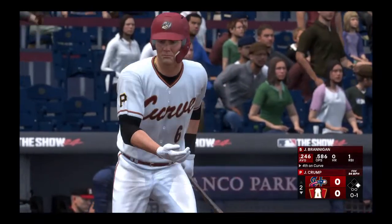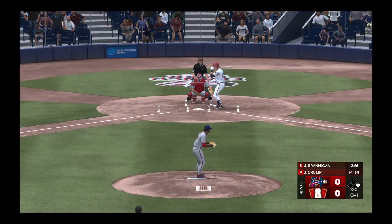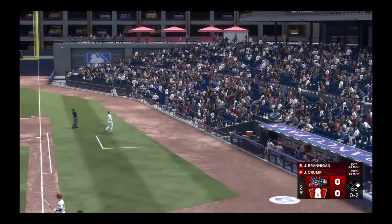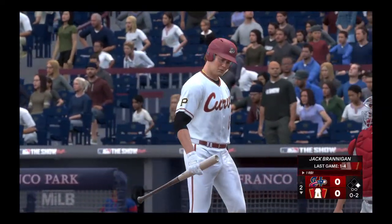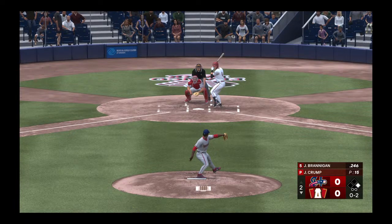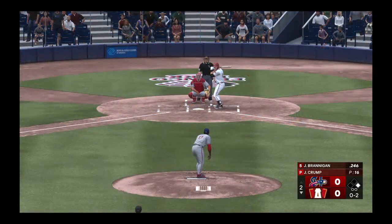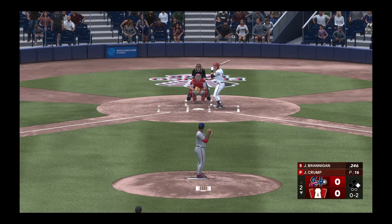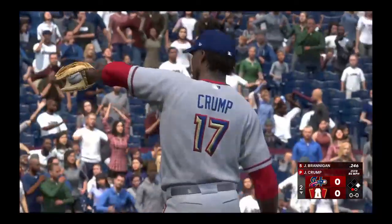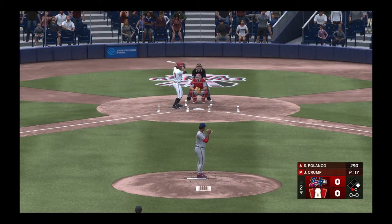And a breaking ball drops in for a strike. Here comes the 0-1. He swings and fouls one off. Runner at first, nobody out. Struck him out looking. Batting sixth, the center fielder. And now the center fielder, number 88. And he has struggled this year.